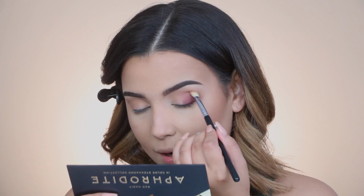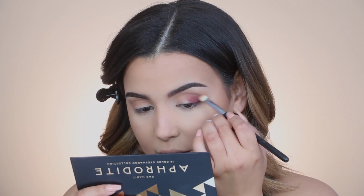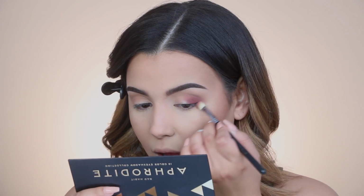I am noticing that when I blend it out, the color kind of disappears a little bit, which is unfortunate considering it was very, very pigmented going on, but we'll go back and reapply. I'm not even gonna fake the funk. This is the cheap side and I'm a little shook.